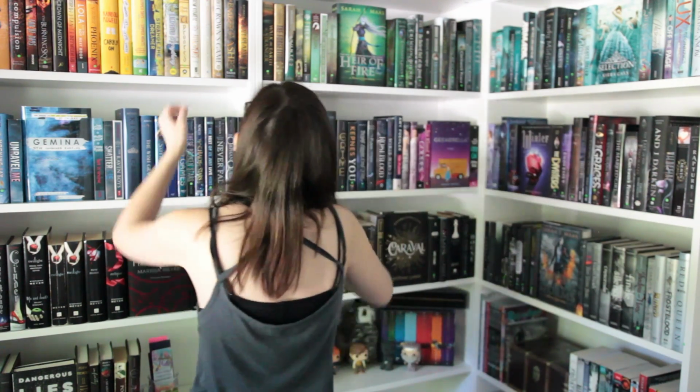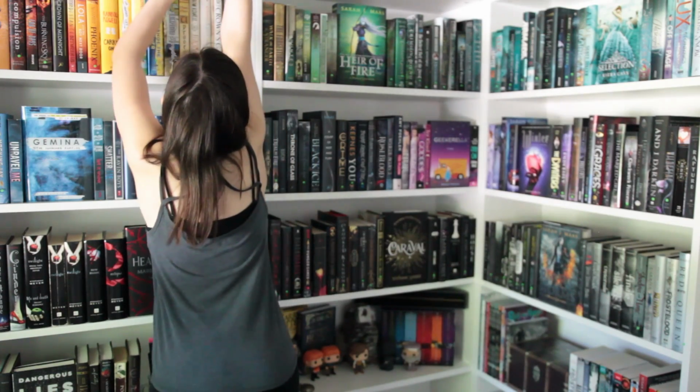Number 11, a book with gold lettering on it. I automatically know the one I want, but of course it's really high up here. For this one, I have to choose Ever the Hunted by Erin Summerall. This has some of the most beautiful gold lettering on the front. It's definitely one of my favorite covers. I absolutely love how just gorgeously white and gold this cover is.